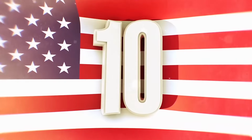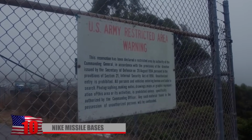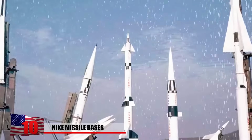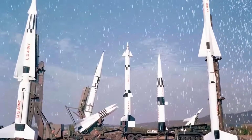Number 10. Nike Missile Bases. During the Cold War, the United States government established nearly 300 missile sites as part of Project Nike, which saw the development of the country's first operational anti-aircraft missile system.